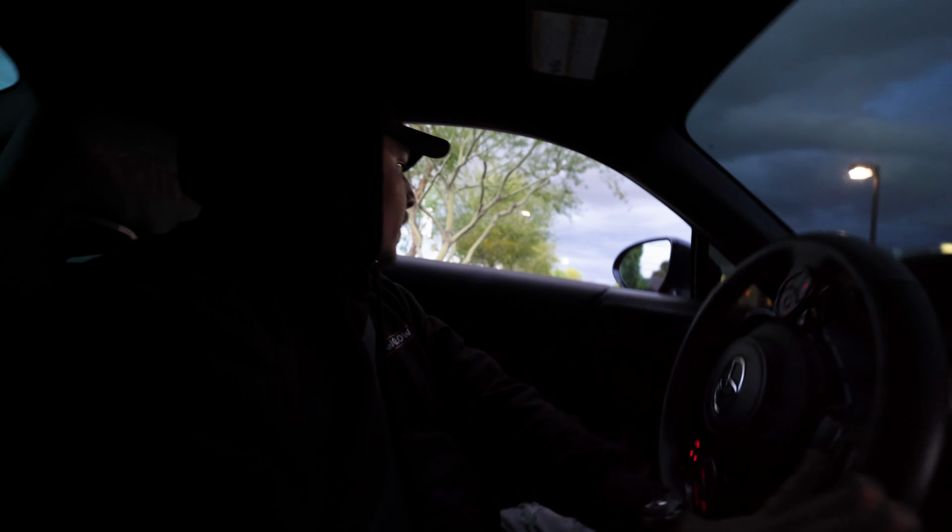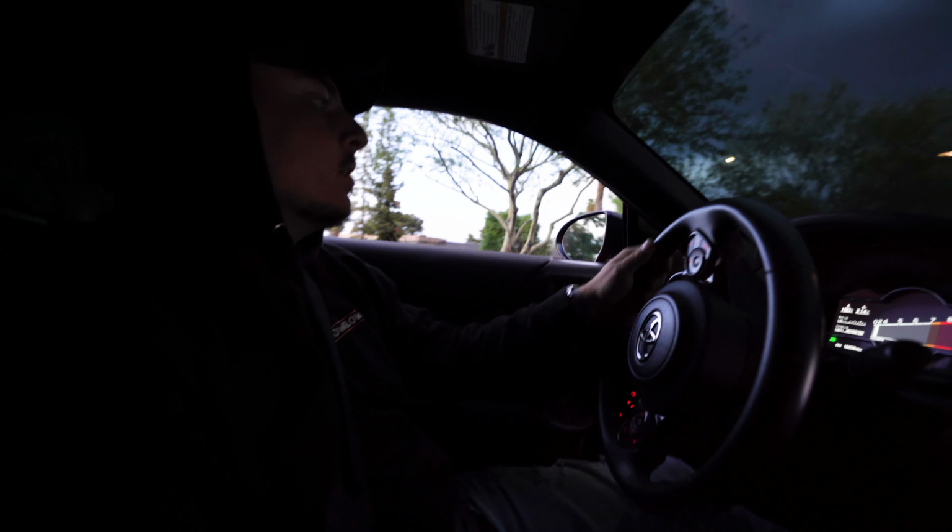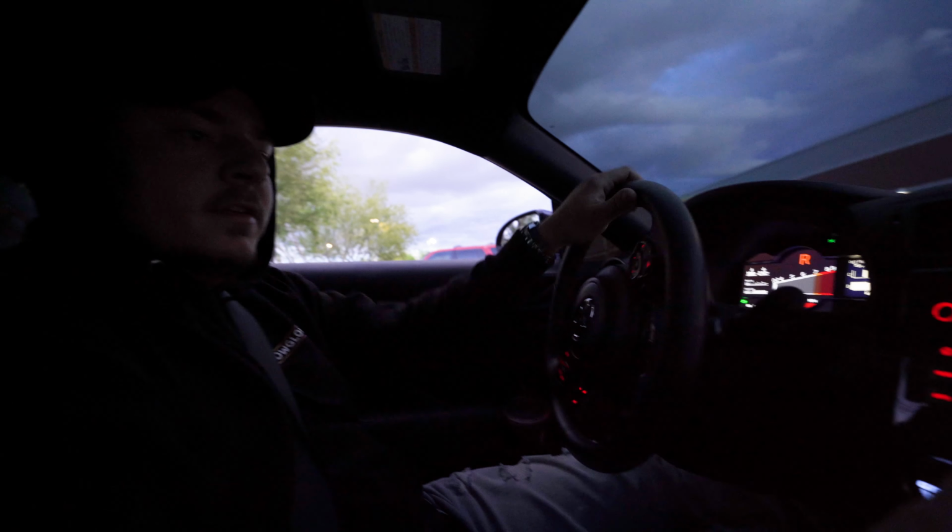Those B58s make like 600 with a downpipe and a tune. I mean, with a tune, a good tune for sure, and fuel, 85, and then... He's got to be tuned, right? With a downpipe? Probably. It's like my first real race in this car. Well, congratulations. Yeah. Damn, well, that was good.